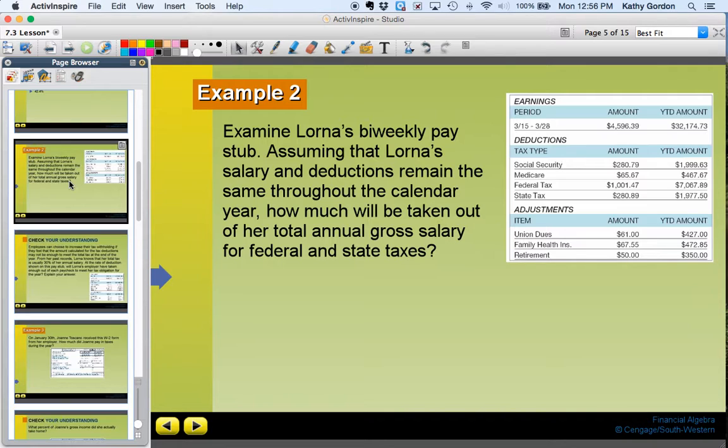Now, Social Security and Medicare are a little bit weird because they are considered taxes, but when they ask you what are your state taxes or what are your federal taxes, you do not usually include them as part of the answer. So when they're asking this question, they really are just focusing on these two. They're not taking those two into account, even though they are technically a tax.